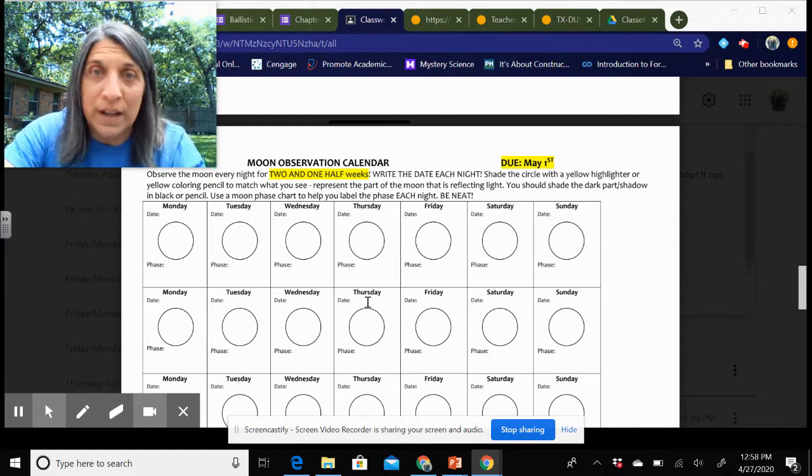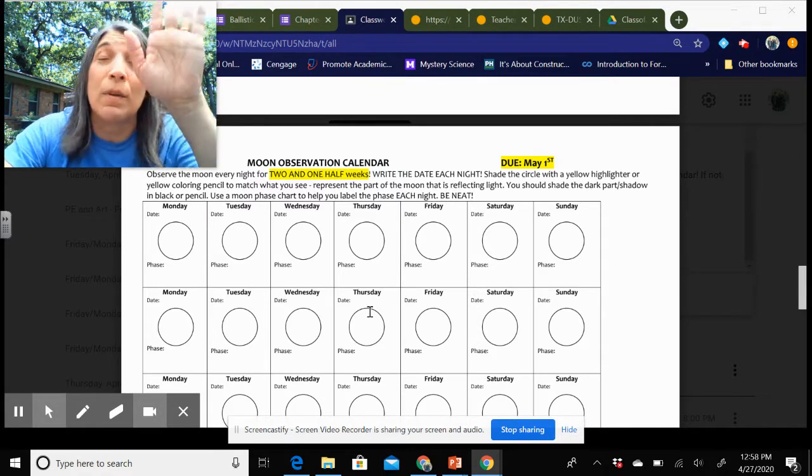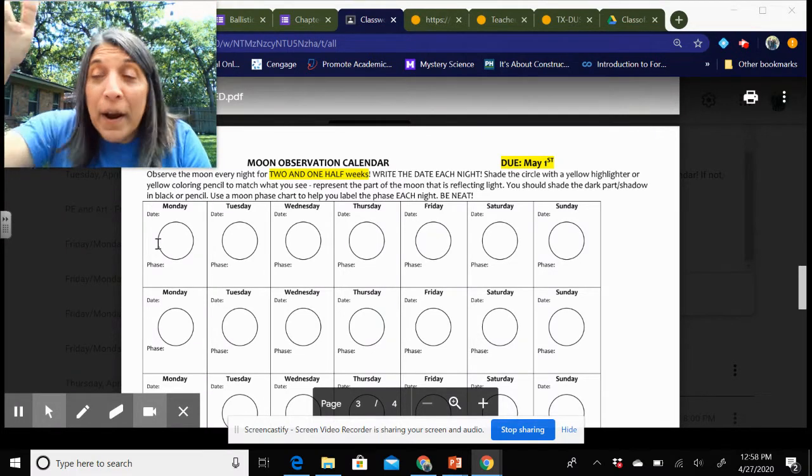Last night was a beautiful crescent moon. I don't know if y'all saw it. We were out with our neighbors in the yard, and I was like, it's a crescent moon. So anyway, you could see the light was on the right.